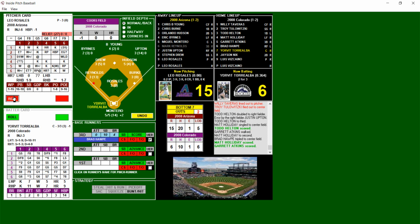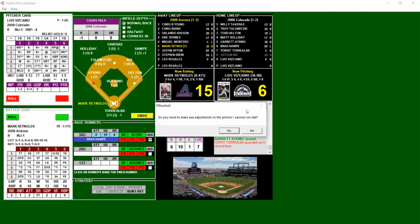Jorvit is 2 for 3 on the day. Leo is now tired. 6-4. Strikeout. That's a 10. The 12, too high. 5-1. Double star 1. That's going to be a ground ball to second base, to Hudson. Hudson gets it, throws it over to Burke to end the inning.